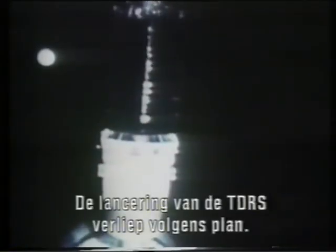Launch of TDRS was on time and nominal. First stage firing of the inertial upper stage also went well. And Sunnyvale and White Sands send you a special attaboy.